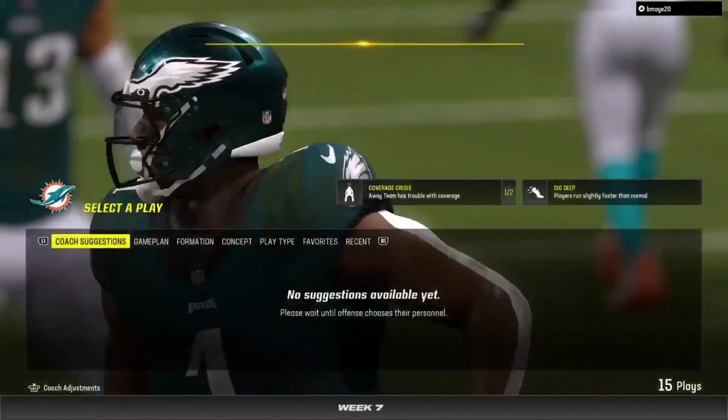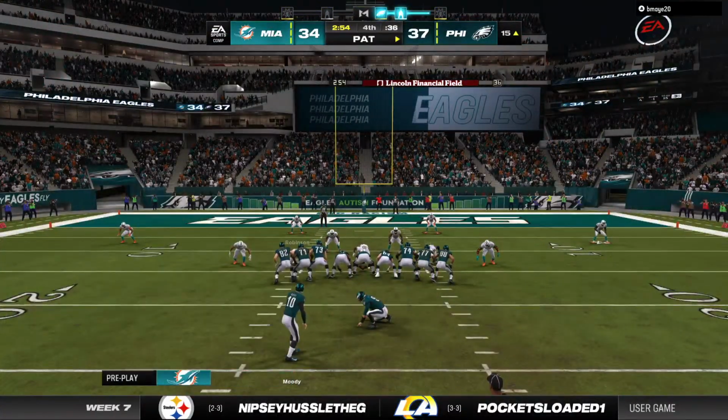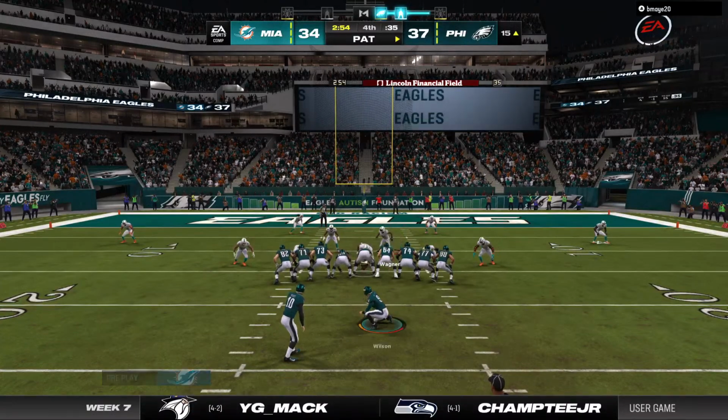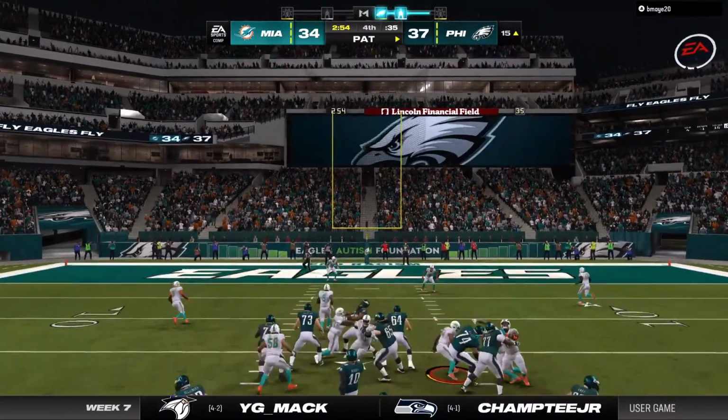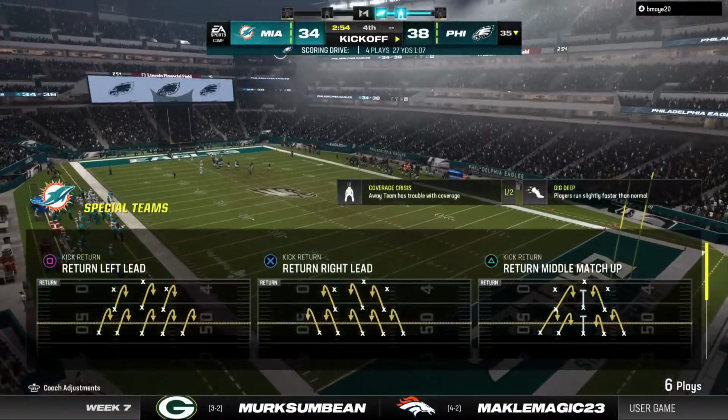The late turnover is so often the difference in a ball game, and here the turnover leads to a go-ahead touchdown. So repeat after me, partner. You have to take care of the football. In order to protect the lead, you must take care of the football.